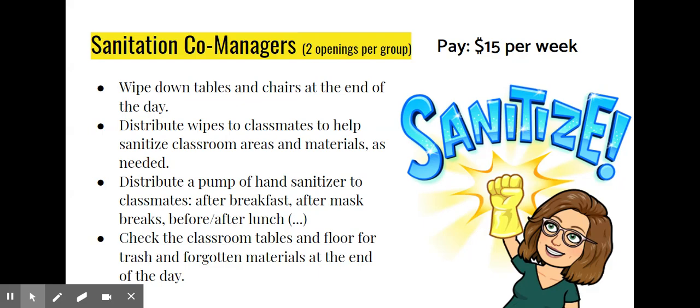Sanitation co-managers. That means there's 2 per group. There'll be 2 people in the A group and 2 people in the B group. Pays $15 per week, and it's all about sanitation, baby. Wiping down tables and chairs at the end of the day.